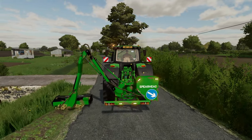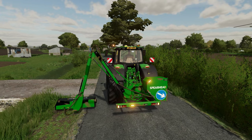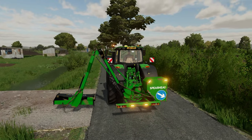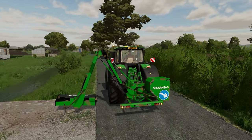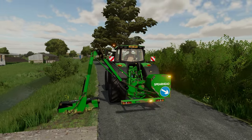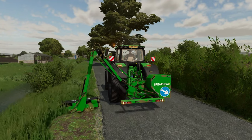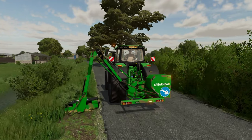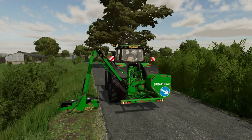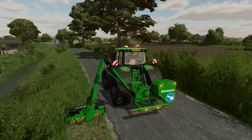So we've just got to start from that house, but we've only got to take one swipe out. We only want to take one width out. Both sides. Just to cut the old grass up a bit and get rid of any bushes that have started growing in there, encroaching the road.